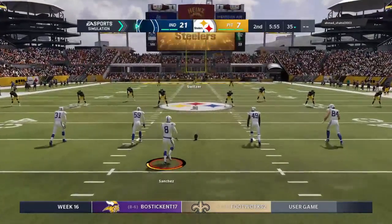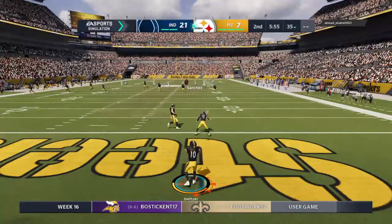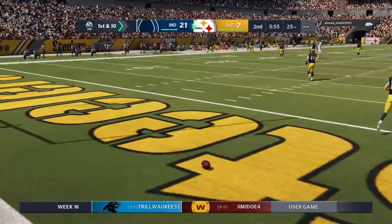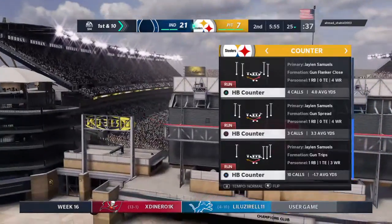Sanchez now. He'll kick it away following the touchdown. Taken about 7 yards deep. And it'll come out to the 25 as he will not attempt to return. 5-yard line.